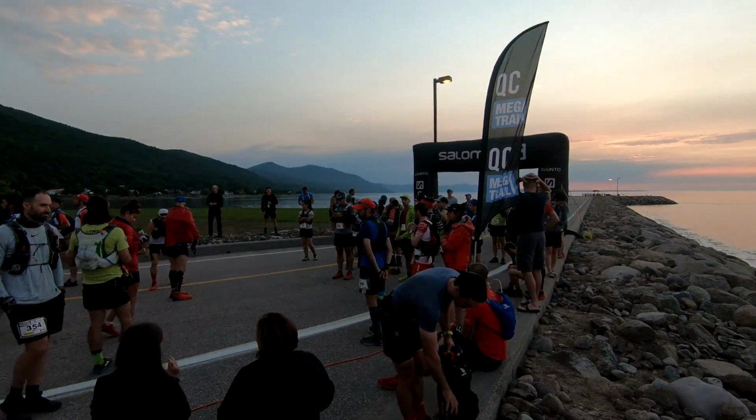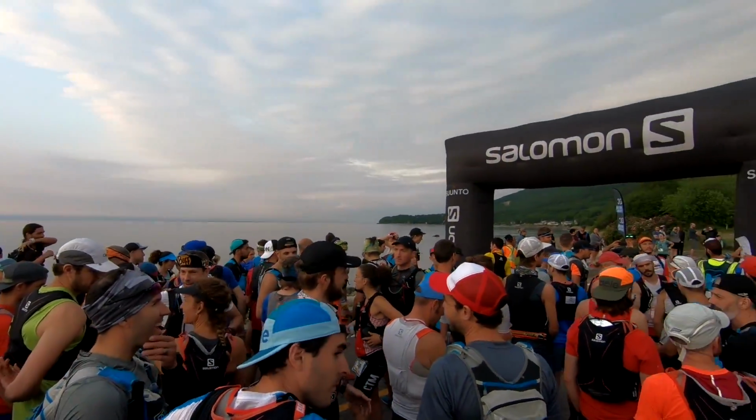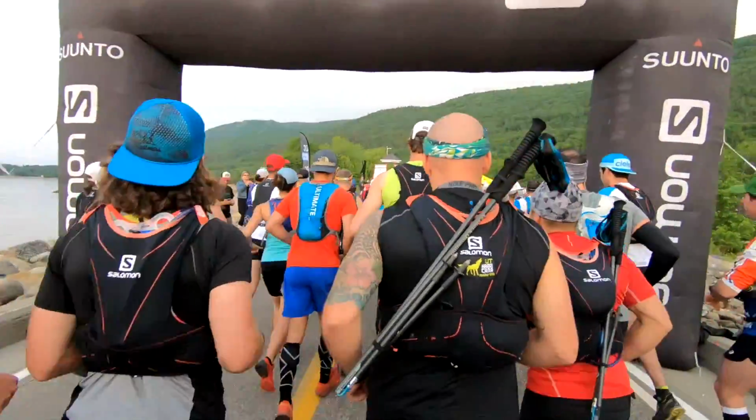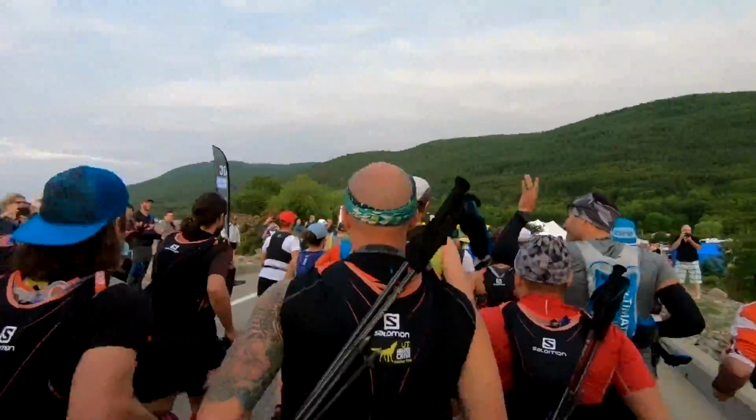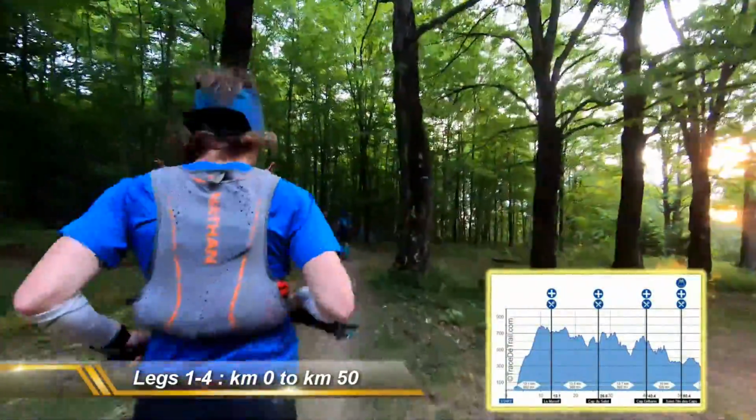Upon arrival at the start area, we had about 15-20 minutes to get ready. This is a good opportunity to get to know some of the racers, line up at the start, and get ready for the start at 5 a.m. promptly. In my mind, the race course basically consisted of 3 different sections.